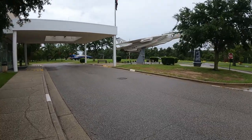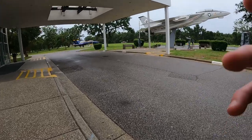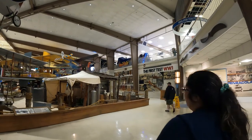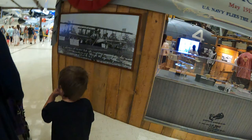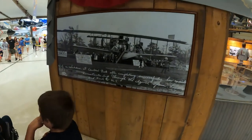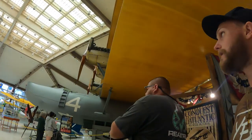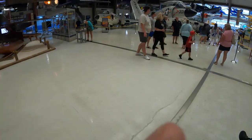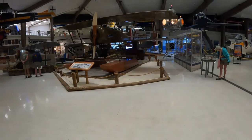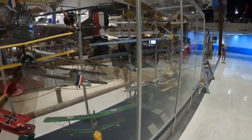All right, if you know what planes these are, drop them down below and let me know. That's cool, up here they're doing a flight simulator. This thing is massive. I'm going over this way now. I like planes. You definitely need to come check it out.